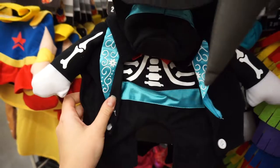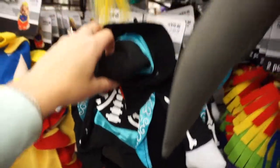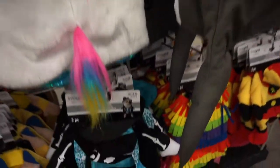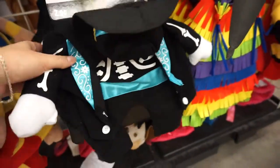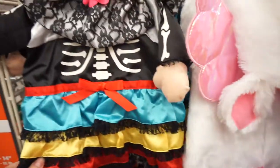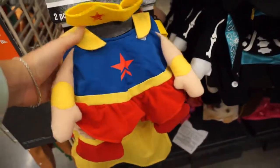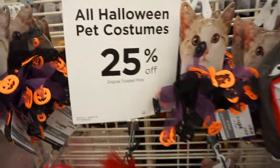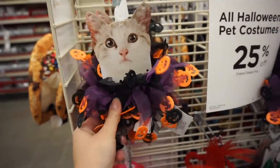We also gotta say that it's 25% off of $16, which actually is a really good price. Oh, that's awesome. So it's about $12, $13 for a costume. Very cool. This one is for male dogs, Day of the Dead, and this one is for female dogs. And here's another superhero costume. On this side, they have some hat pieces. Here's some decorations for cats.